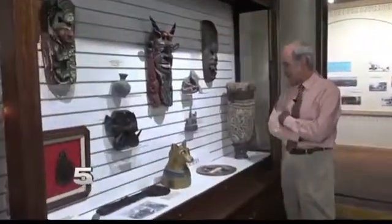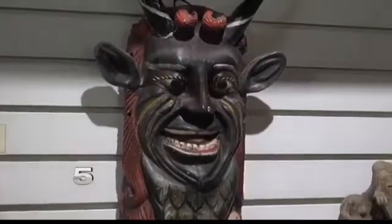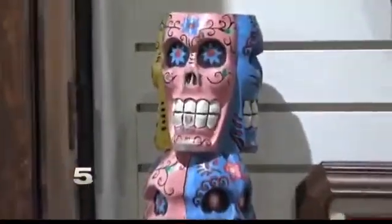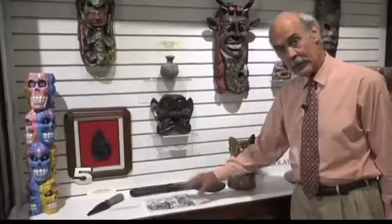The next module here is idolatry. This is what the Western Europeans saw when they first came to the New World. They thought that was like devil worship, and they wanted to replace it with Christianity, which is what they did.